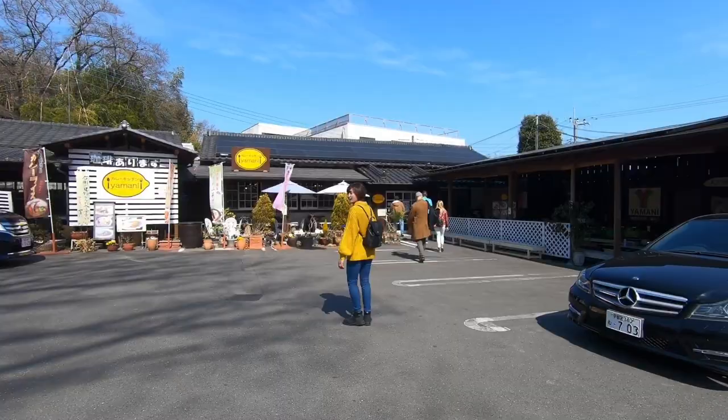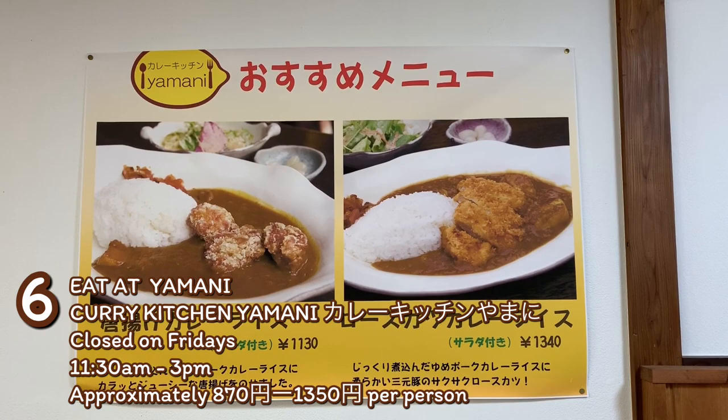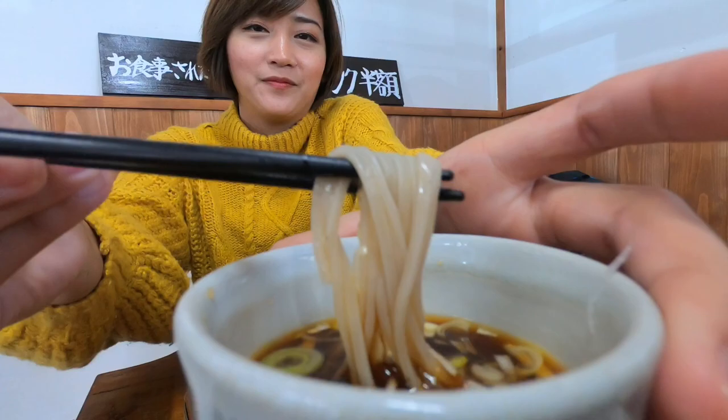We're gonna eat. For lunch, we ate at the Yamani restaurant, which is just across from the pottery tents at the Mashiko Kyohan Center. The restaurant offers Japanese curry and soba, a Japanese buckwheat noodle dish. A meal costs around 870 yen to 1,350 yen per person. The serving is huge and the food was delicious.